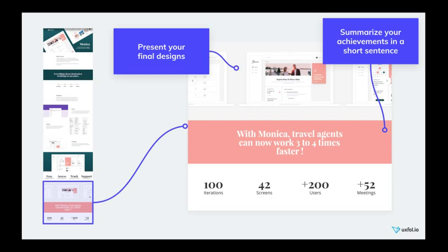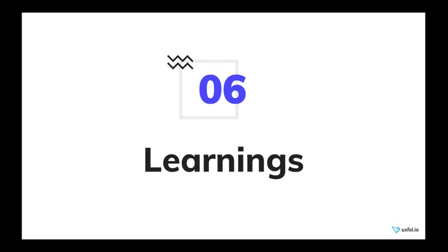And now, for the last part that seems to be missing from all the portfolios, the learnings. And at the end of your case study, summarize what you've learned. Just tell honestly all the things you find important. It shows you really want to learn more. You constantly want to improve your skills and be better and better in what you do.